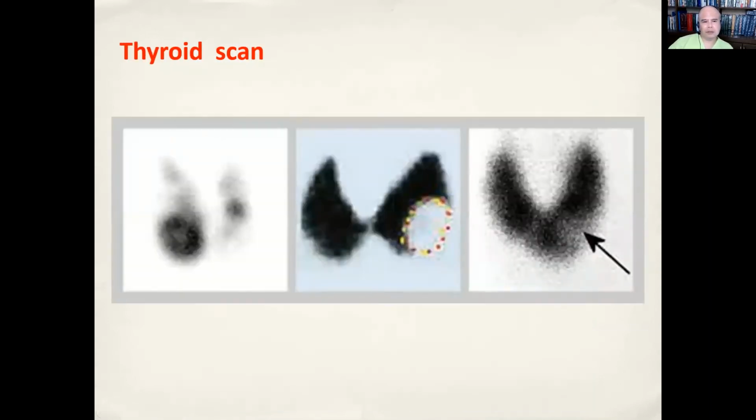Thyroid scan is also being requested to verify if your patient has hyper or hypothyroidism, or if your patient has a hot nodule or a cold nodule. When we see hot nodules, there is a very, very small chance only of having thyroid malignancy. But if you see a cold nodule, there is a higher chance of thyroid malignancy.